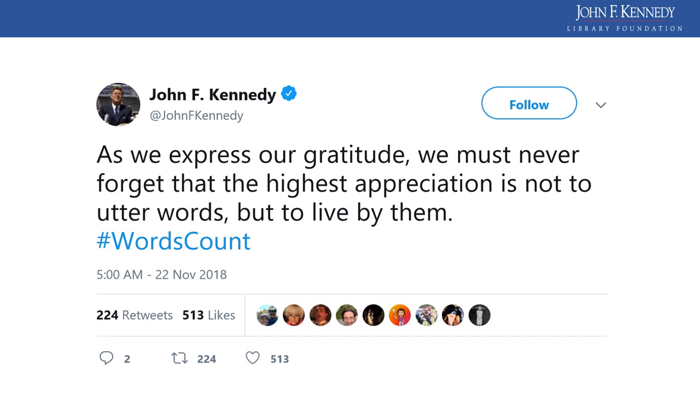Could one of you speak to, we have a question about what the foundation is doing to increase JFK's influence internationally, for instance, in Asia?